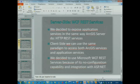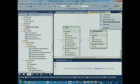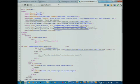ASP.NET. In fact, there are a few lines of code to set up the WCF REST services. This is the only thing you need. You have the route table, and you have to add to the route table a specific address that is services, okay? The specific application service in this way. So it's very easy to access those application services in this way.